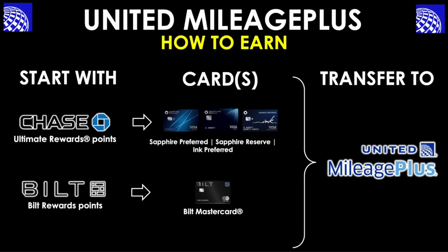And then for how to earn these points, the two main programs that transfer directly into the United MileagePlus program are Chase Ultimate Rewards points and the Bilt Rewards program as well. So those are the cards you want to have in your wallet to be able to earn the points to move into United. And that is how you can fly to Europe for cheap by using some of these to your advantage.